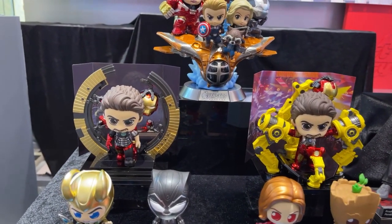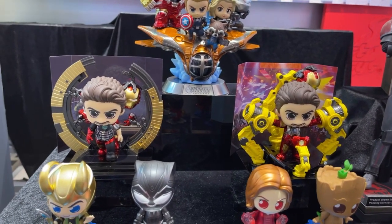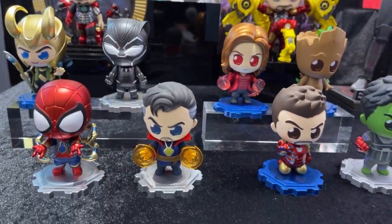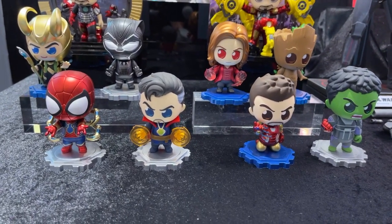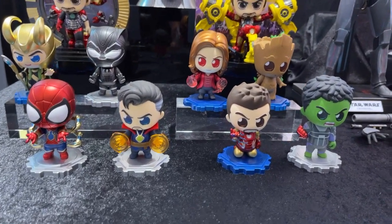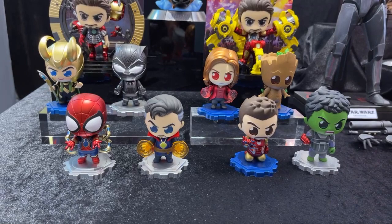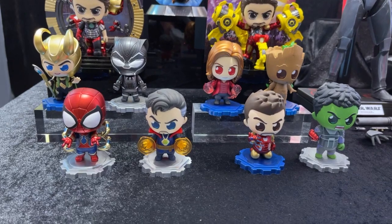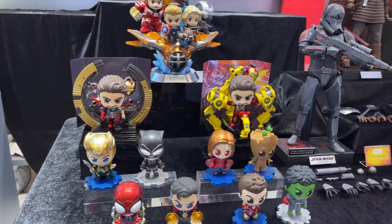But I saw the new Mandalorian Cosbaby. It looks very, very cool because he's standing on the speeder. And you see there's a lot of different characters, including Groot, Scarlet Witch, Black Panther, Loki. I think most of them are from the Endgame license, their Endgame outfit. I think I have to check with the Hot Toys staff. Is this a real Cosbaby series or a brand new series? I'm just thinking maybe it's not the Hot Toys Cosbaby series.